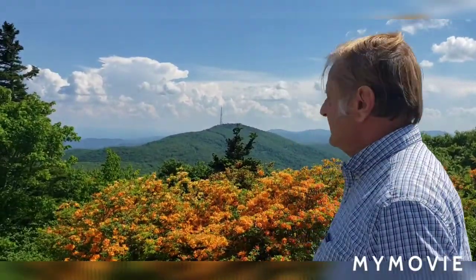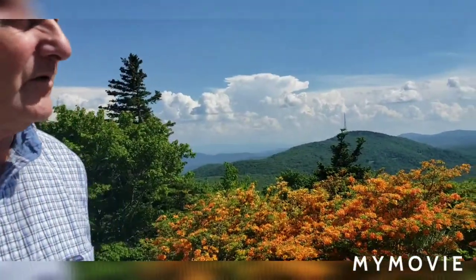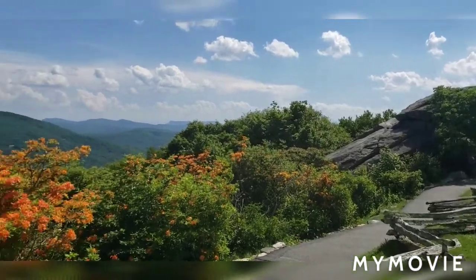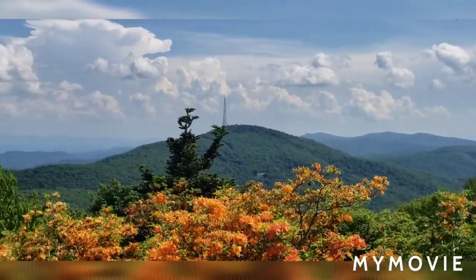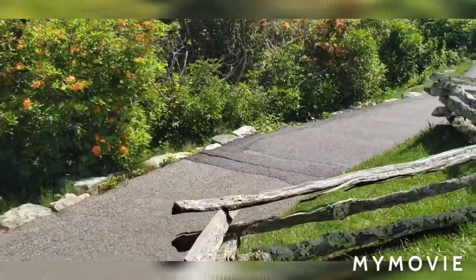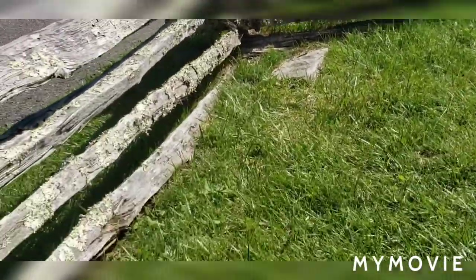Hi, John. Where are we? We're on top of Grandfather's Mountain. It's about, I would say, 6,000 feet. And it's quite remarkable. I didn't know these mountains would exist this high. We're still not at the top. And the bottom is way down, at least a mile.